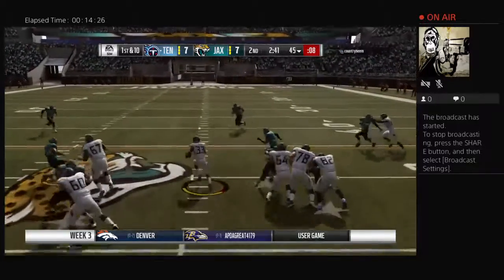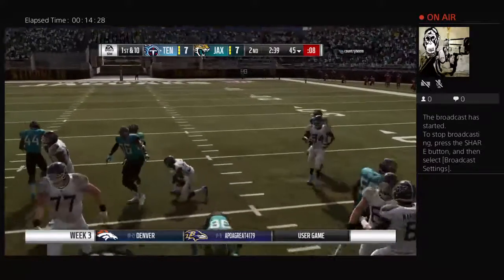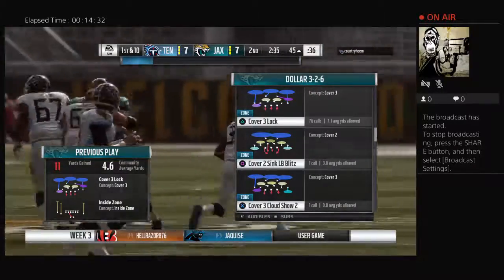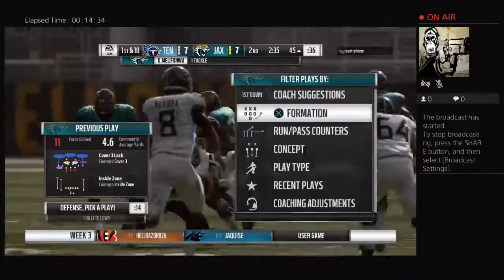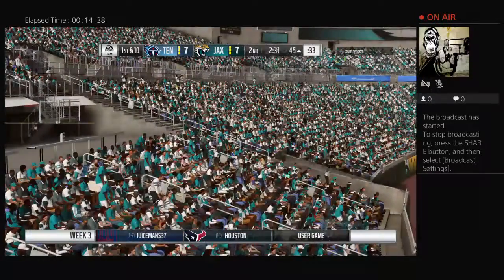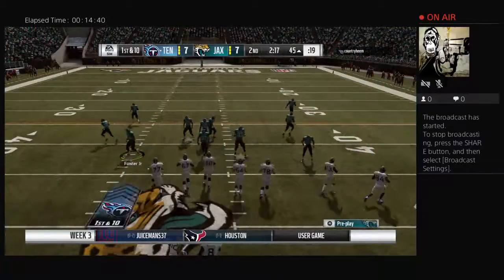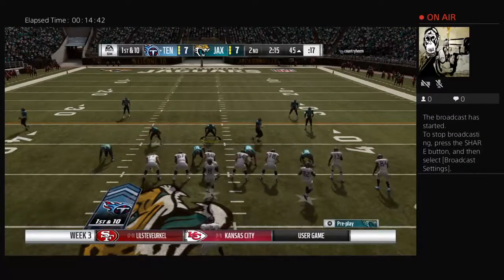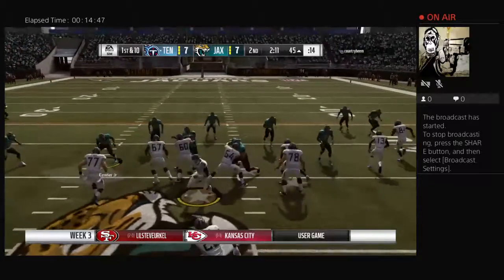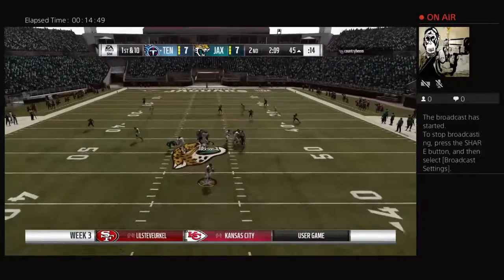Now a carry for the shifty Dion Lewis. And he'll be taken down across the 50 at the 45 in enemy territory. An 11-yard pickup for the Titans and a first down. Tremendous blocking by the interior of the offensive line. They didn't just gash him there. They blasted a gaping hole for him to gallop through. I think if he comes back to the huddle, he better be giving them a whole lot of credit and thanking them for that much space to rumble.